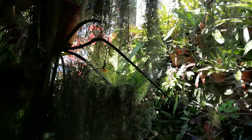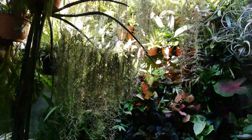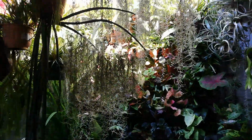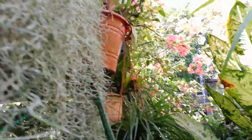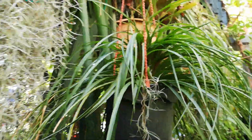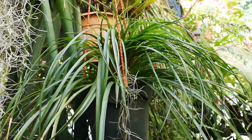Over here I have reset my Spanish moss, and they are actually doing very stable. And you can see this side is where it gets its sun. I have not watered it for about a week actually, because it's been raining cats and dogs these past few days, or past few weeks actually. This is another type of air plant. This particular one needs soil. The soil needs to be medium.